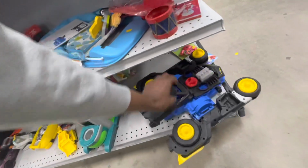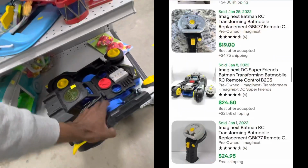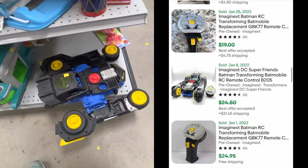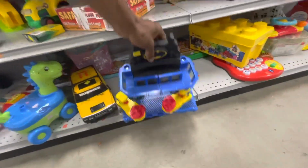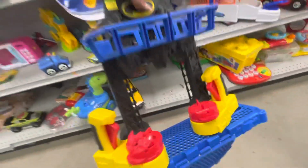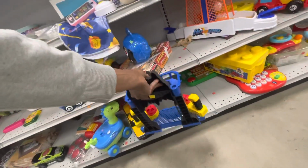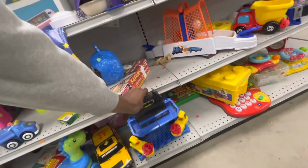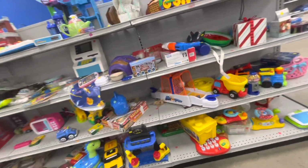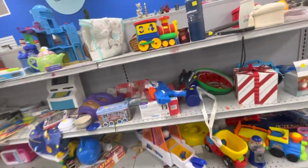Like this Batman car. I sell a lot of Batman figurines. This is missing the remote control. When I looked it up, I noticed that the remote control came with it, so I left it back. As you can see, here goes another Batman little set. These sets are pretty popular, but I'm not gonna pay $6, $7 for this item when I'm only gonna get probably like a $6, $7 profit off of it. So I just decided to go ahead and leave it there.